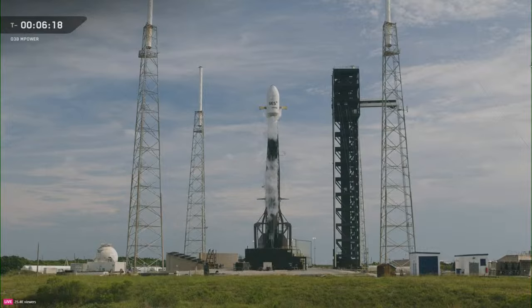Stage 1 RP1 load is complete. And another good call out. So that's fast enough to lap the Earth in about 90 minutes, or to fly from New York to LA in just under 10 minutes, about 7 times faster than the fastest airplane.